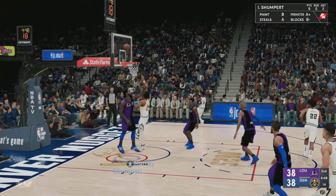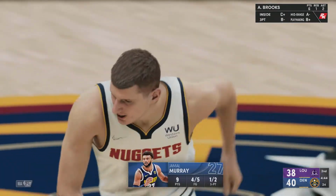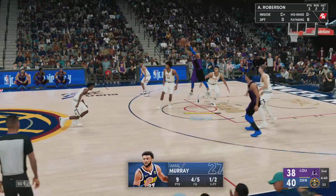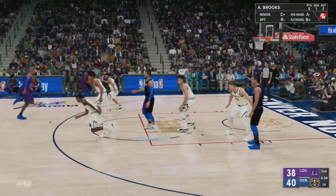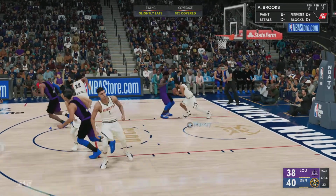Inside, here's Murray. That falls. Nice feed from Jokic. Jokic has got 3 assists now in this one. They're not messing around. 5 of their last 6 buckets have come from the interior. Now here's Brooks. Can't get the go-ahead bucket.